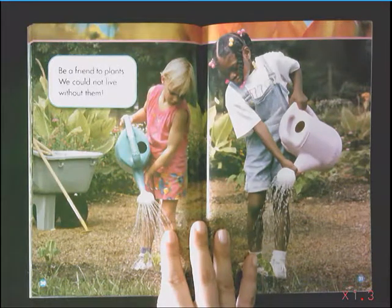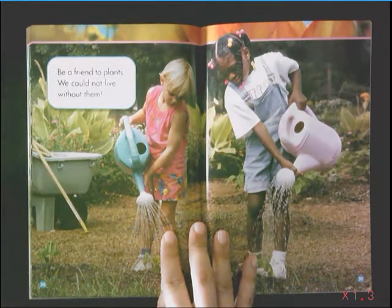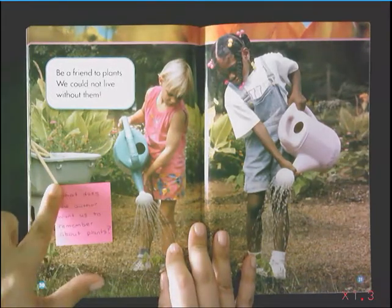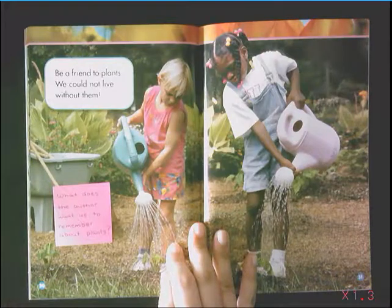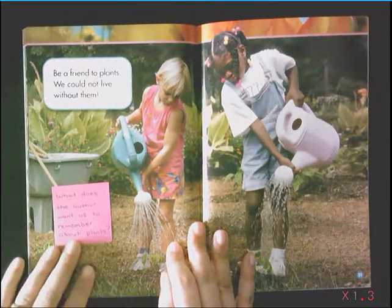Many times a nonfiction writer will wrap up with a cool fact, with a really important idea that they want us to remember. So my question to you is, what does the author want us to remember about plants?